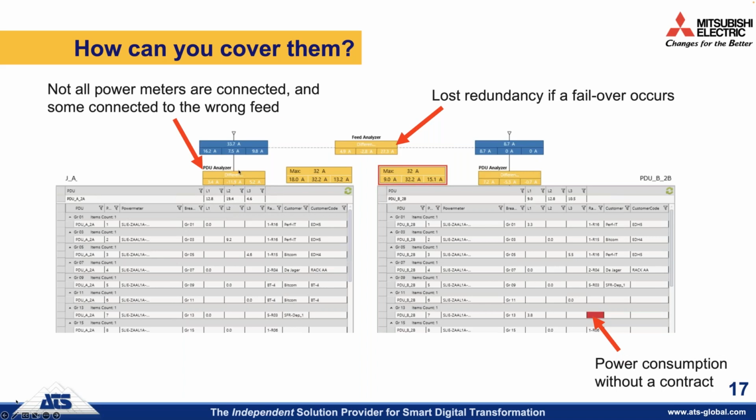Here we have a comparison between the sum of the underlying PDUs and the main PDU. And if you see some differences, we know, okay, there's a power meter not rightly connected. There's a power meter wrongly configured. There's something attached to a wrong feed. So something is wrong. So you know that something is wrong in this bus bar, and you should find those errors and make sure that these values are 0, 0, 0.